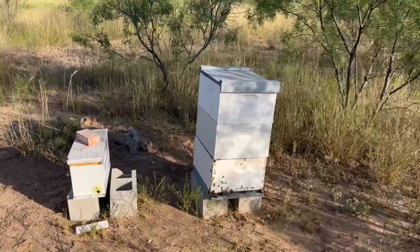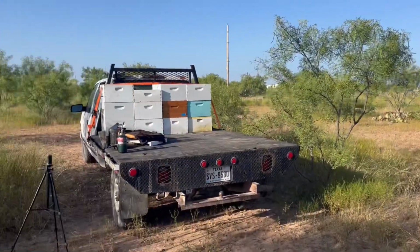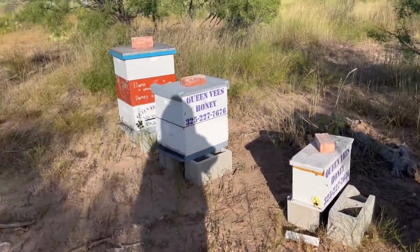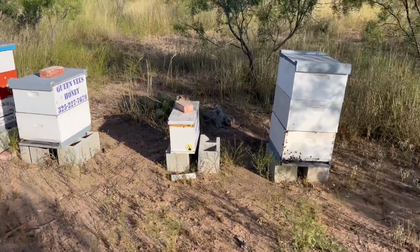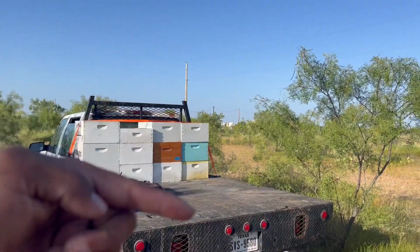Here in Texas, we actually get to use tax breaks by having bees on property. So I'm actually getting paid by people to have a certain amount of colonies on their property, depending on how big their property is. There's restrictions on that, but normally I would have a lot more than 4 colonies out here, but I literally have 3 properties right next to each other.